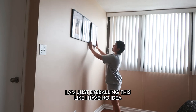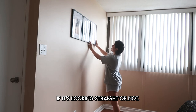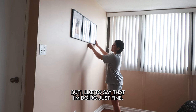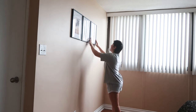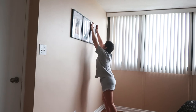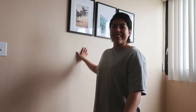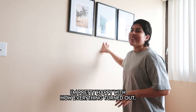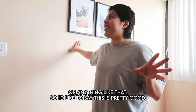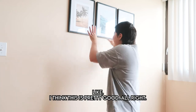Guys, I am just eyeballing this. I have no idea if it's looking straight or not. But I like to say that I'm doing just fine. I'm pretty happy with how everything turned out, especially because I eyeballed this. I didn't do any measurements or anything like that. So I'd like to say this is pretty good.